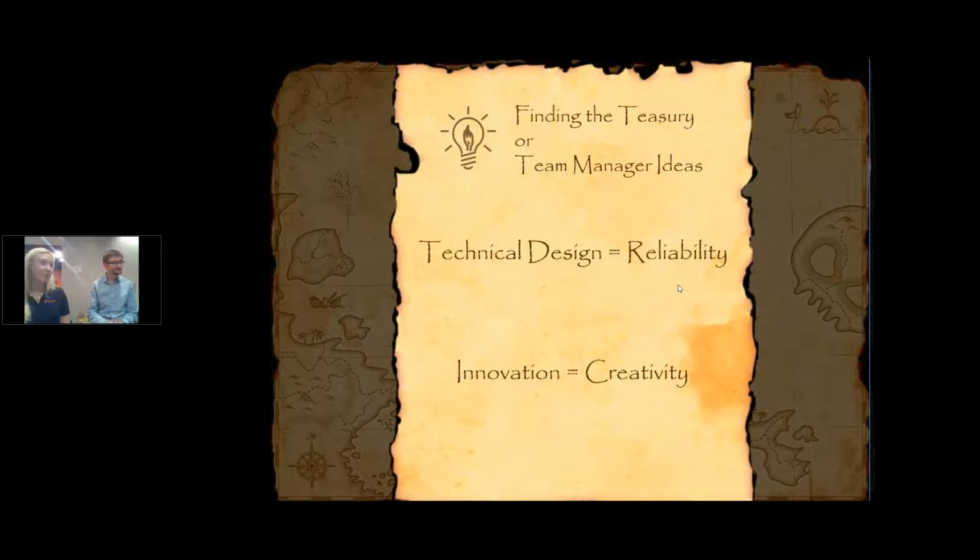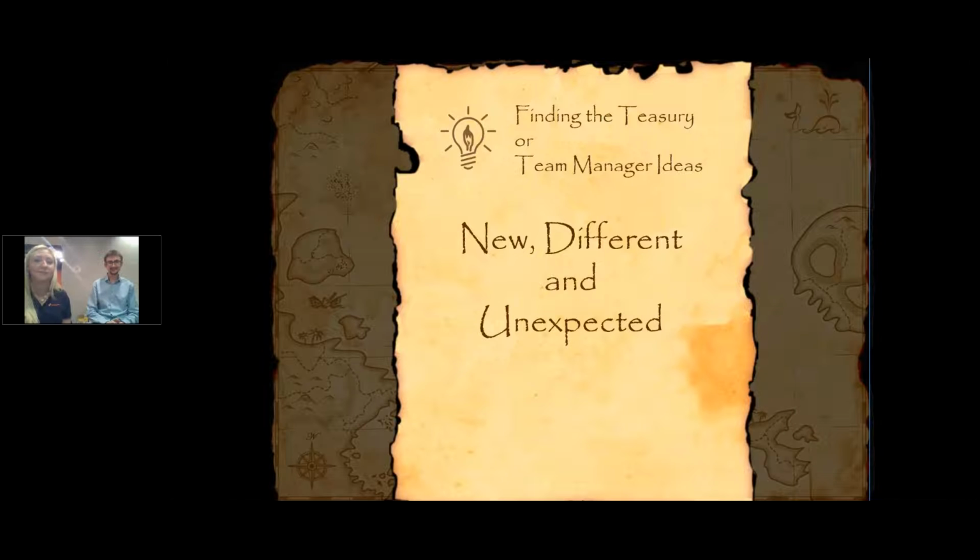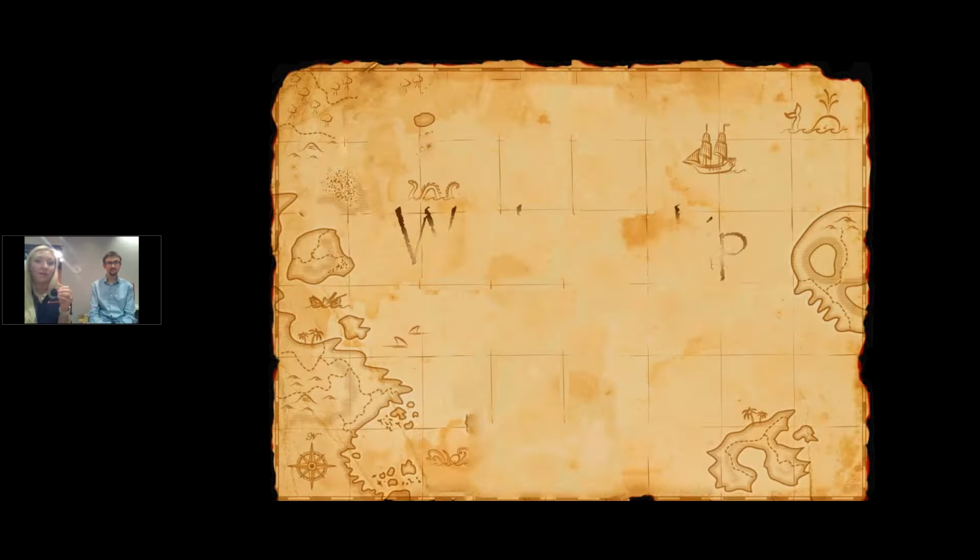That makes sense. We're holding them to different scales. High school kids are not going to be judged the same way as middle school and elementary school. That's how we break them up. So again, it's that idea of new, different, unexpected. That's what we're looking for, and we're looking for new, different, unexpected for them.